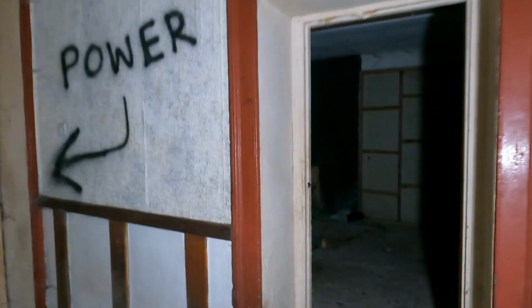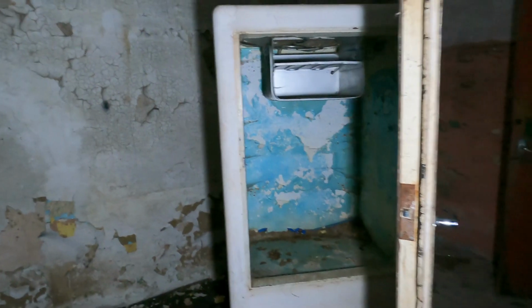I'm guessing this was the kitchen. As if I've just heard a bang upstairs already. So this place was actually commissioned by John Haworth between 1811 and 1830. Look at how old that fridge is. Yeah, this place is so old.